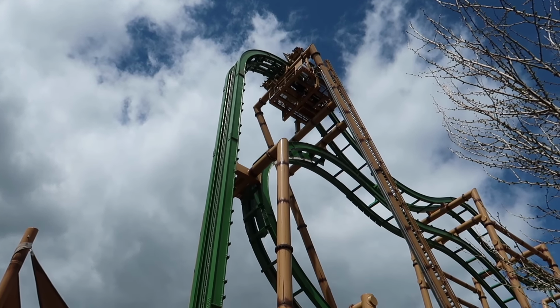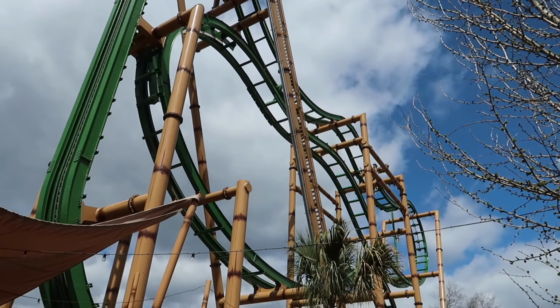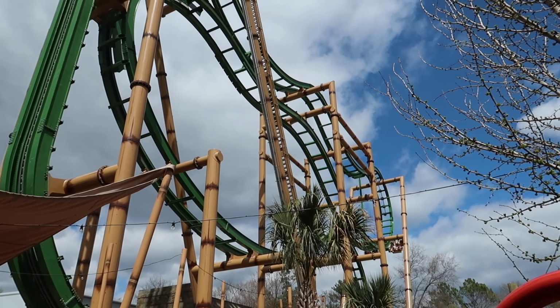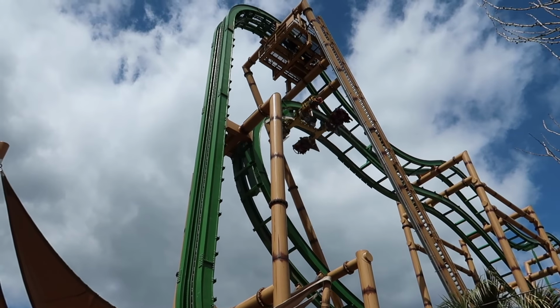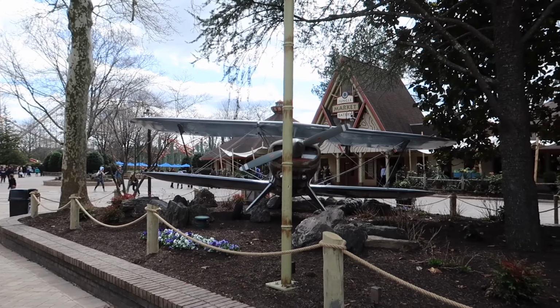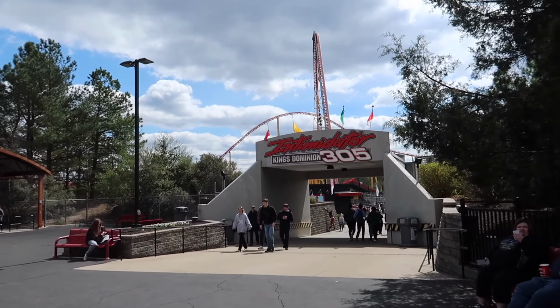I love the music too. Do you guys think you could ride this? Tell me who would be too scared to ride this and who would be brave enough. Oh, those spins. Look at this cool airplane. It's really pretty theming in here. I like it. All right, here's Intimidator.